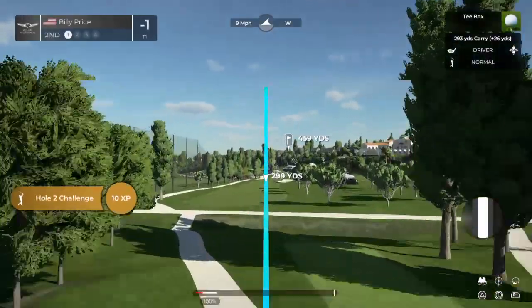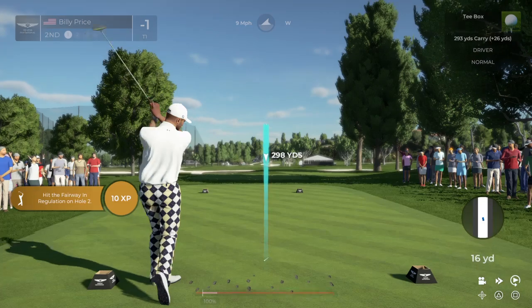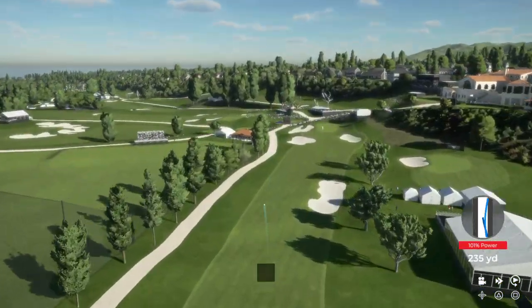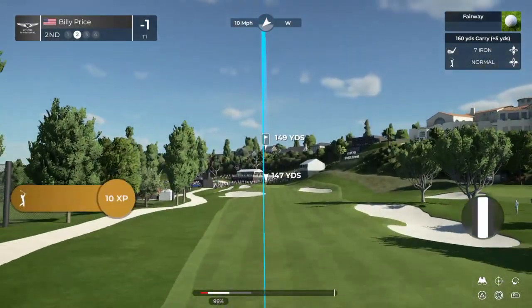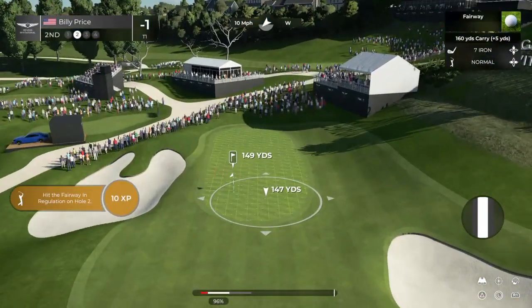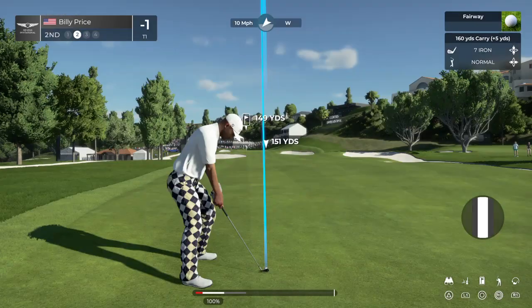This hole is a long par 4. Nice birdie in the last hole for a change. First one of the day. They needed it desperately. Now, next hole, looking for more. Playing from around 150 yards here. Wind is blowing right to left here, and they're going to go ahead and ride the wind back to this pin.